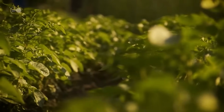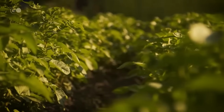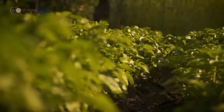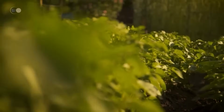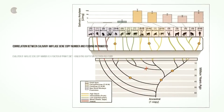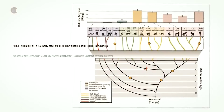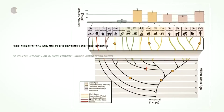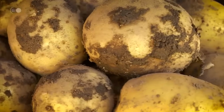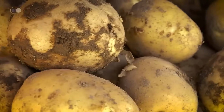Humans stand out from other mammals thanks to a unique phenomenon, a large-scale polymorphism of the salivary amylase gene. This change in our genetics could be the result of our past history linked to the consumption of starch-rich tubers, and could have occurred around 100,000 to 200,000 years ago.